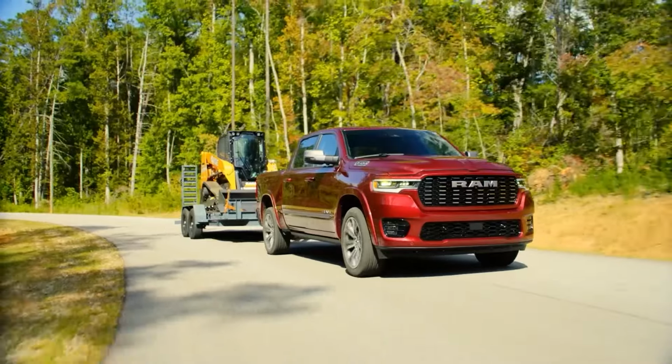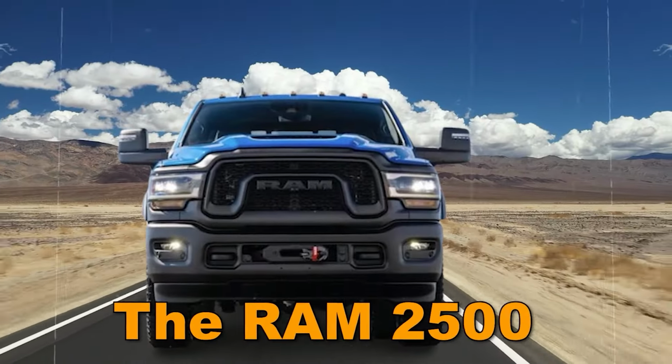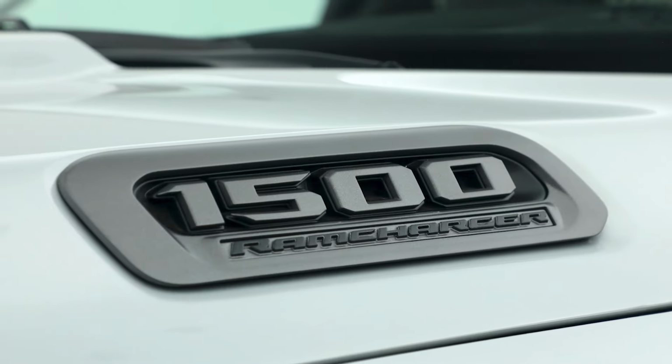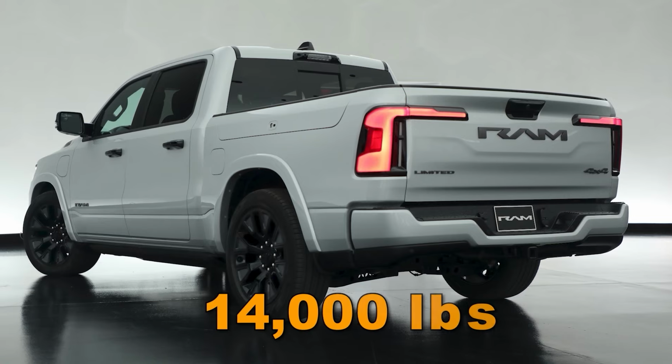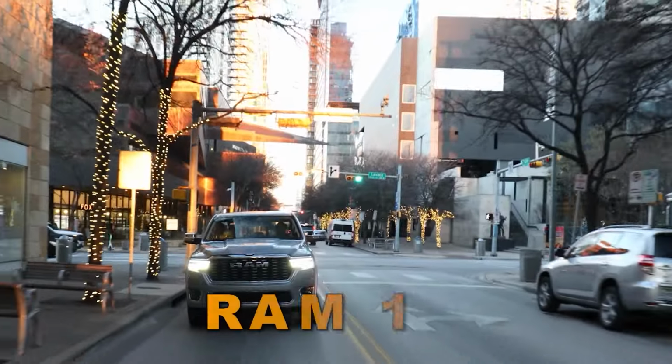That's why if you really care about towing, you should definitely upgrade to the Ram 2500 or possibly go for the Ford F-150 or the Chevy Silverado. However, the all-new 2025 Ram Charger will reportedly be able to tow up to 14,000 pounds, but this model will be a lot more expensive compared to the standard Ram 1500.